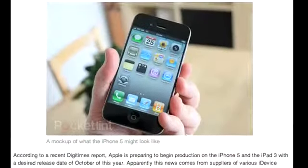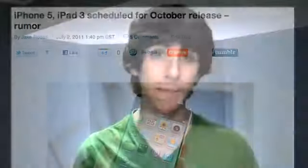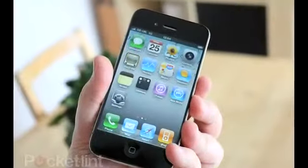Alright, moving right along, a recent DigiTimes article may have shed some light as to when we will see the iPhone 5 and the iPad 3. The report references many makers of components for our iDevices such as batteries, screens, and cameras, and apparently they are gearing up for an October release of the iPhone 5 as well as the iPad 3. As far as specs go, you basically know the roundup for the iPhone 5: better camera, bigger screen, the usual. As far as the iPad 3 goes, it's said to be thinner, lighter, and sport a screen resolution of 250 pixels per inch.